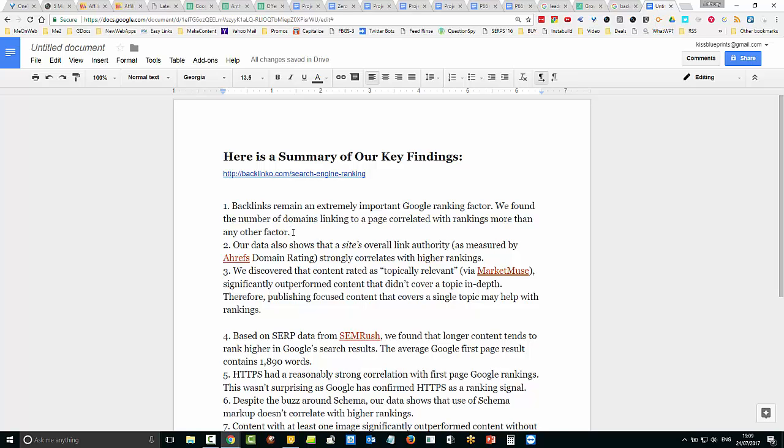Backlinks remain an extremely important Google ranking factor. We found the number of domains linking to a page correlated with rankings more than any other factor. So the number one ranking correlation was the number of backlinks, okay? Not the amount of backlinks, but the number of referring domains.